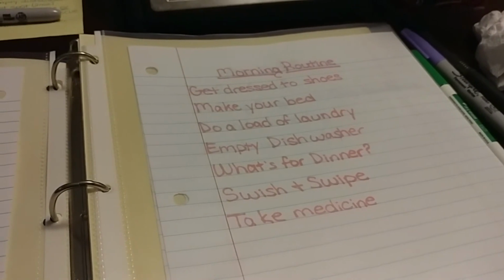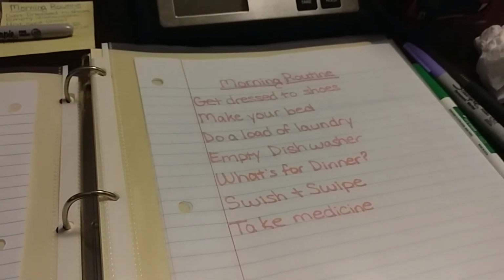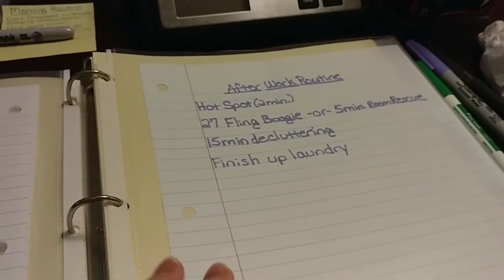And then take my medicine. I have to take blood pressure medicine in the morning.